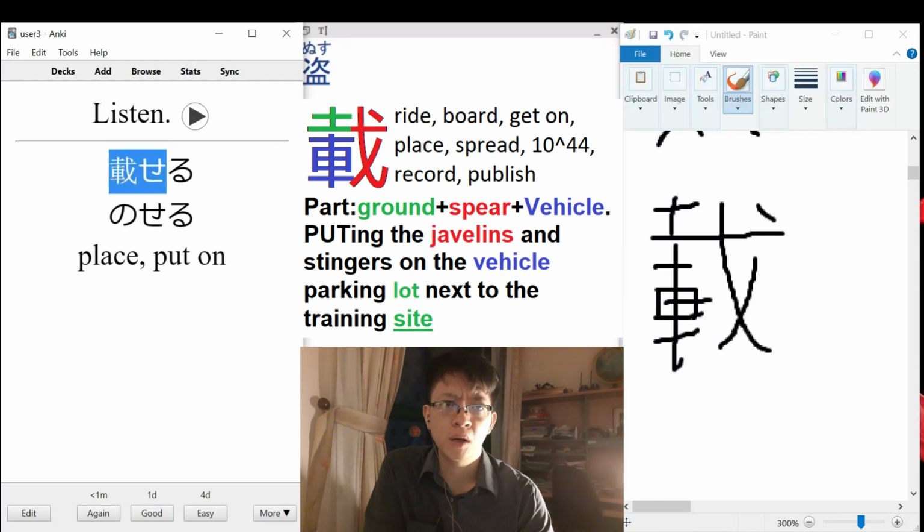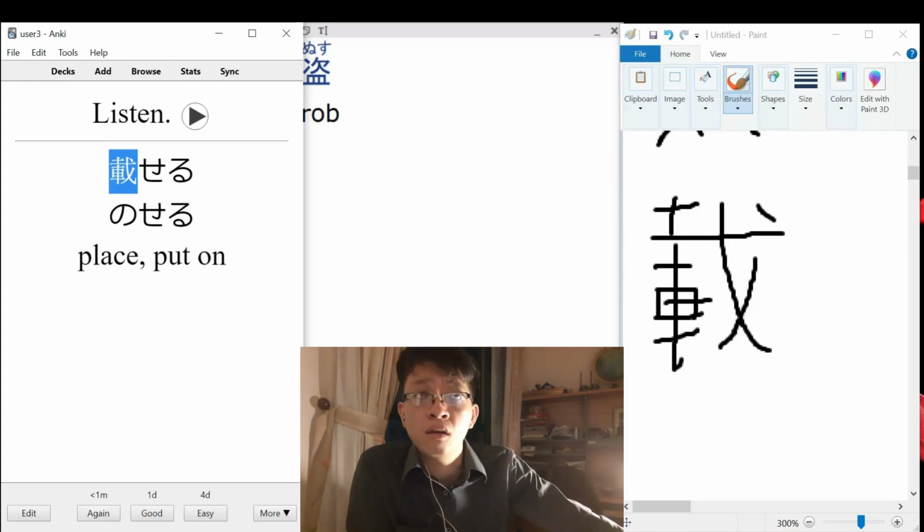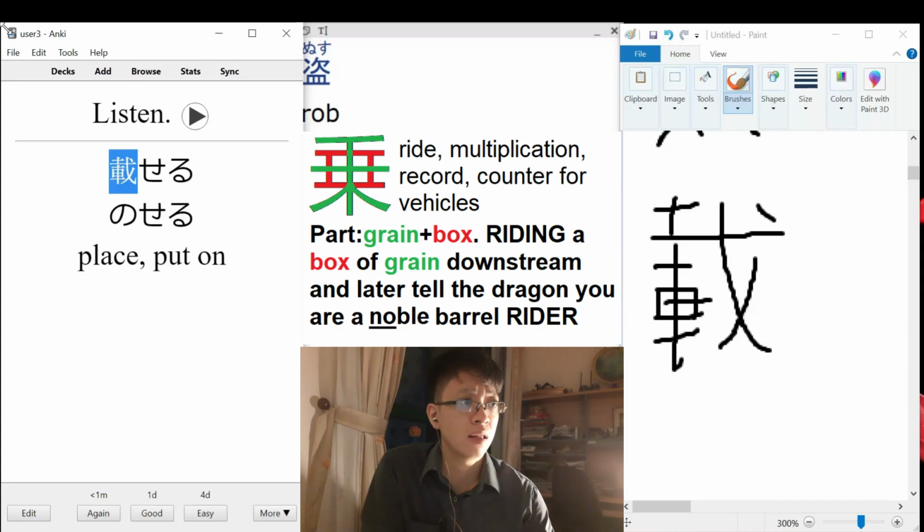It is strange though, because when I pressed this on the online dictionary, they returned a result that also spelled のせる, but it used a different kanji. They actually use the kanji that we learned that means to write, のる. So yeah, it's like this.